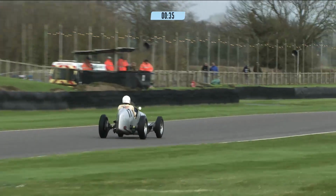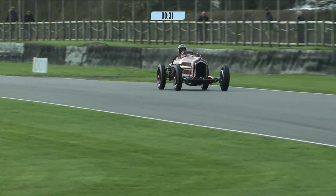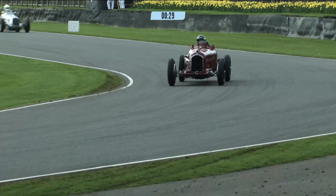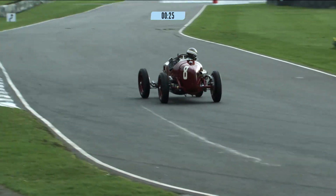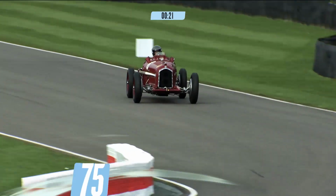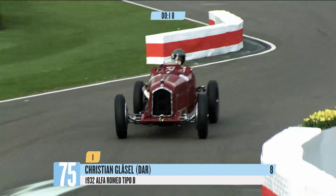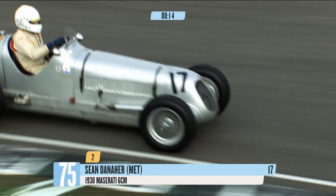Is Danaher close enough? I don't think he is going to be quite. It's going to be really tight at the end of the race, but I think Christian Glaisel would have done just enough to hang on to take victory in the Varzi Trophy. But we still have one more lap to go, and swinging the tail out through the double apexes of Woodcote, through the chicane this time. The Alfa Romeo still in the lead of the race.